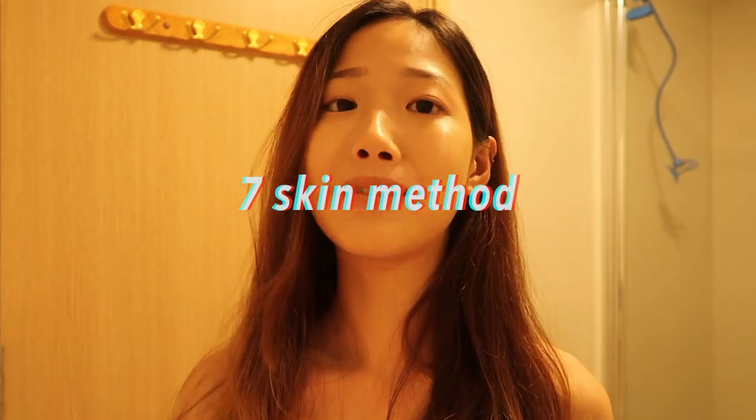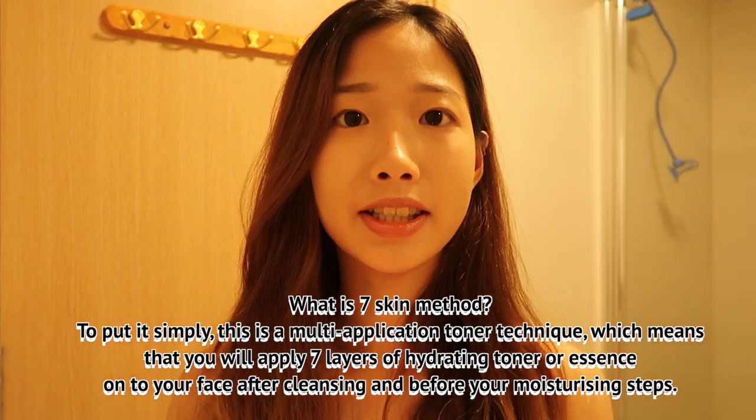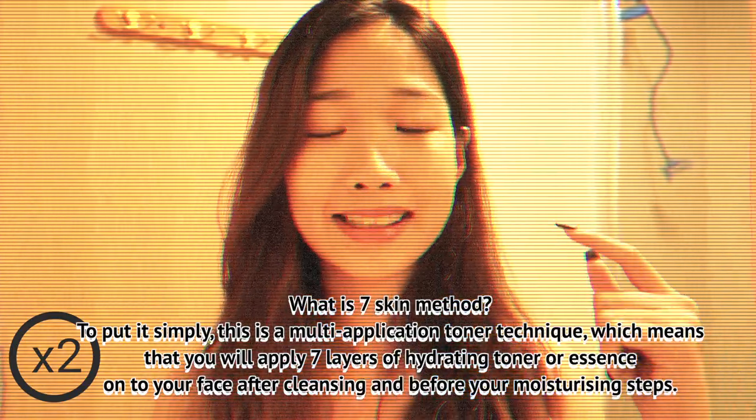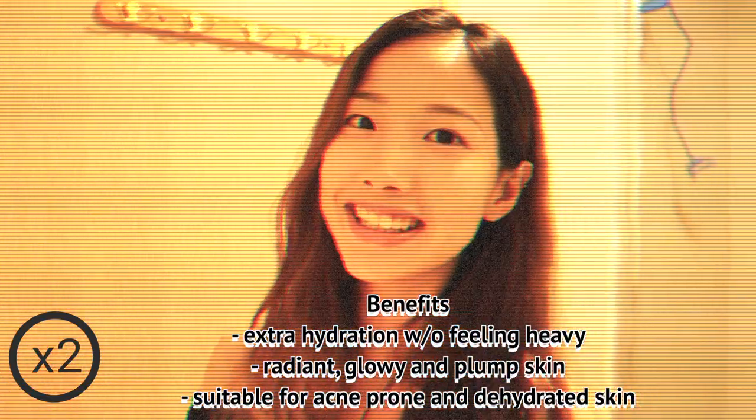I'm definitely going to put on toner, and instead of just putting a layer of toner, I'm going to switch to a different method. I don't know if you guys have heard of this before, but it's called the Seven Skin Method. It's the latest Korean beauty trend. And why do they even name this? I actually don't know. Here's what Google told me. Seven Skin Method is layering your face with toner 7 times, and your skin will get to absorb more of the hydrating ingredients, ultimately giving you hydrated and healthy skin. I'm totally just copying this entire thing from Google.